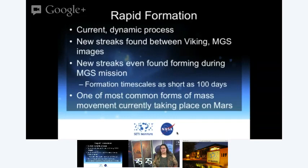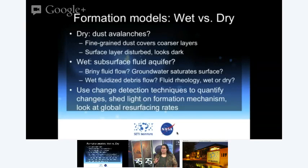So again, there are these two models. The dry dust avalanche model basically says that you have fine-grained dust that's coating the surface. And if you've ever seen an image of Mars during one of these global dust storms, you know that dust is everywhere on the surface of Mars. During a dust storm, you basically have the atmosphere completely filled with dust. You can't even see the surface. And actually, one of our early orbiters had the unfortunate circumstance of getting to Mars during a global dust storm. And you couldn't see anything, and it was completely disappointing.